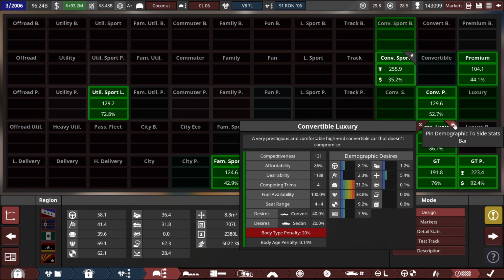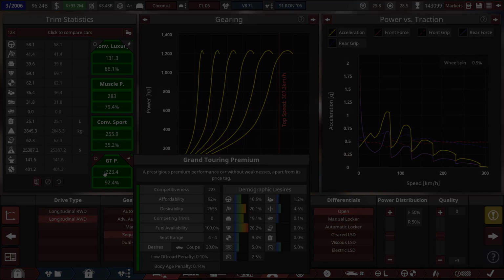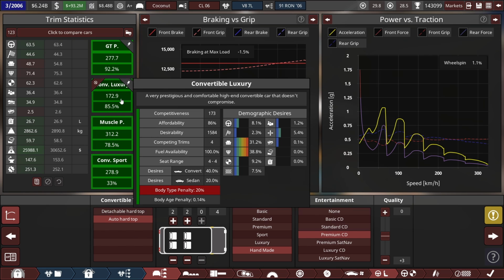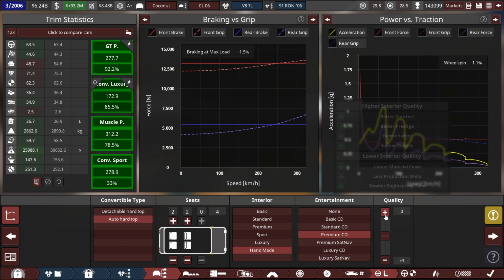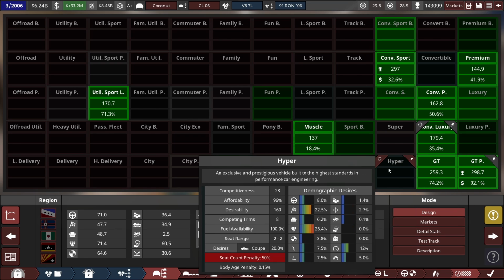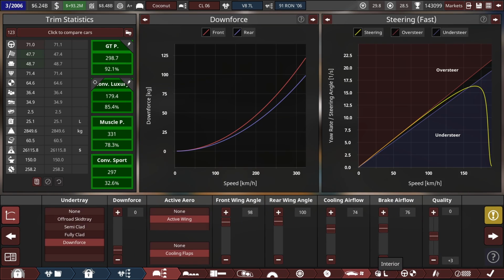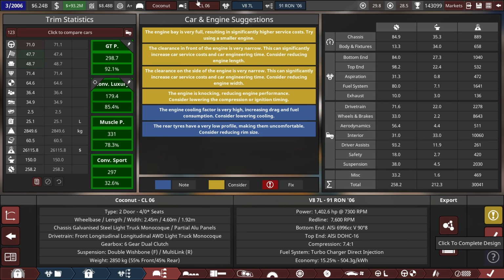Now we're on to our convertible luxury one. This is the four-seater variant of this ridiculously expensive style. Again, even though I want to go for the higher-end systems, I just don't think they're worth it. The luxury sat-nav is even cutting into the convertible luxury market's affordability. It's $5,000 instead of $1,000. So, huge jump that. I think I'm just going to leave that as is. But that's looking pretty good there. So nicely hitting the convertible luxury market, as well as the GT markets, particularly the upper end GT premium one. Yeah, and pretty much I've done the same thing. Stuck in the dual clutch, balanced a few bits and bobs, electric variable power steering, and standard 00s safety.